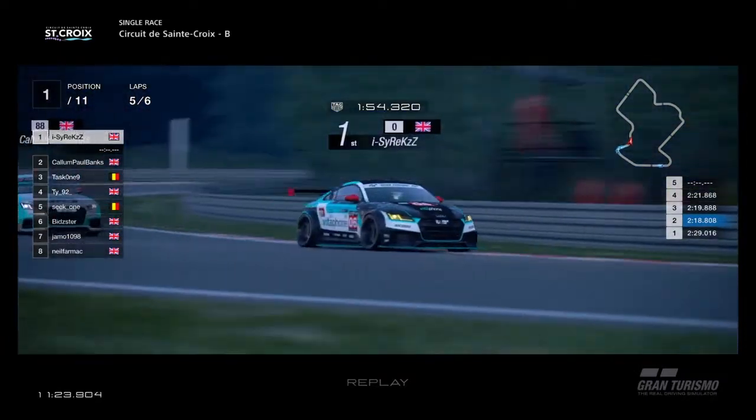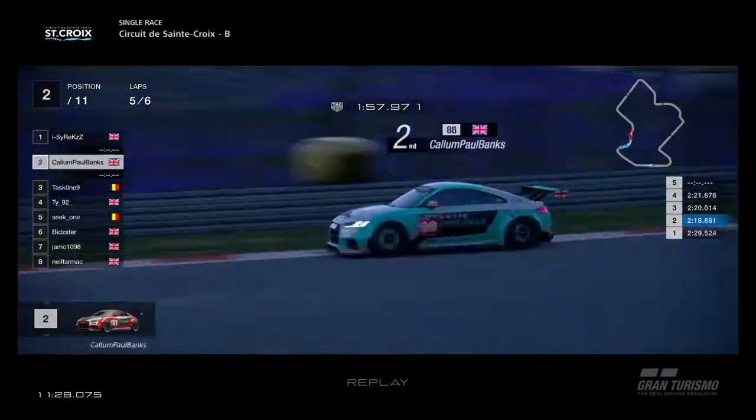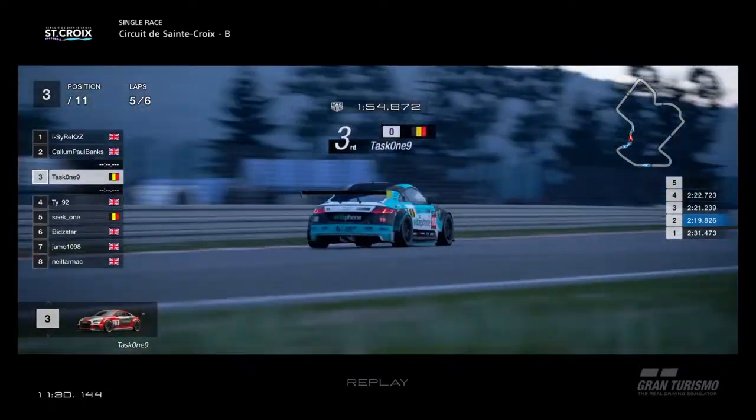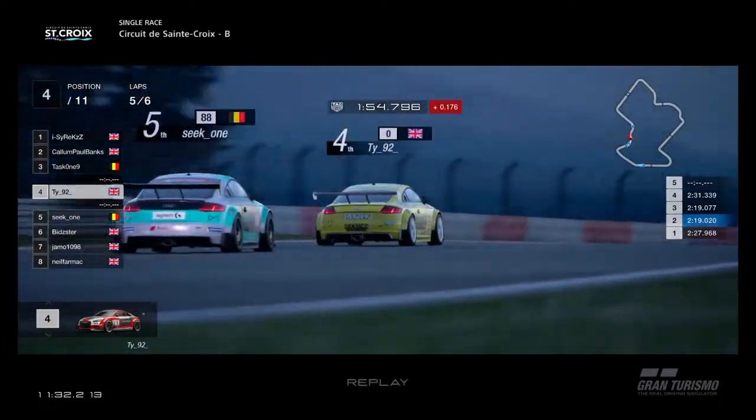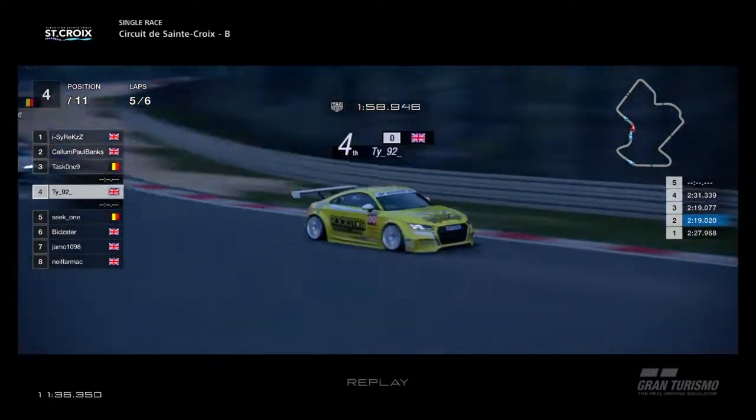But Callum's going to try and keep it around the outside, but no, can't do it. Folds in and decides to try another day. There goes Task 1 in 3rd. TY's past Seek now into 4th, so TY back on a charge into 4th place.